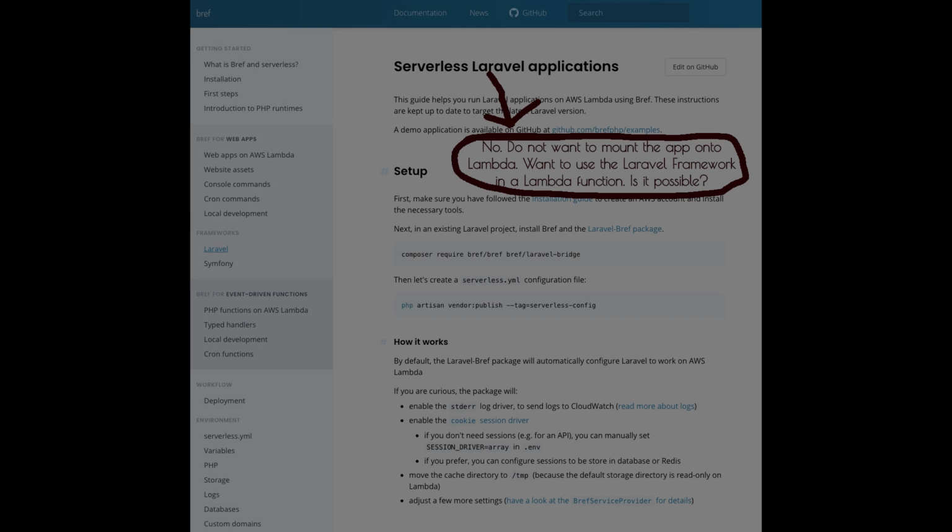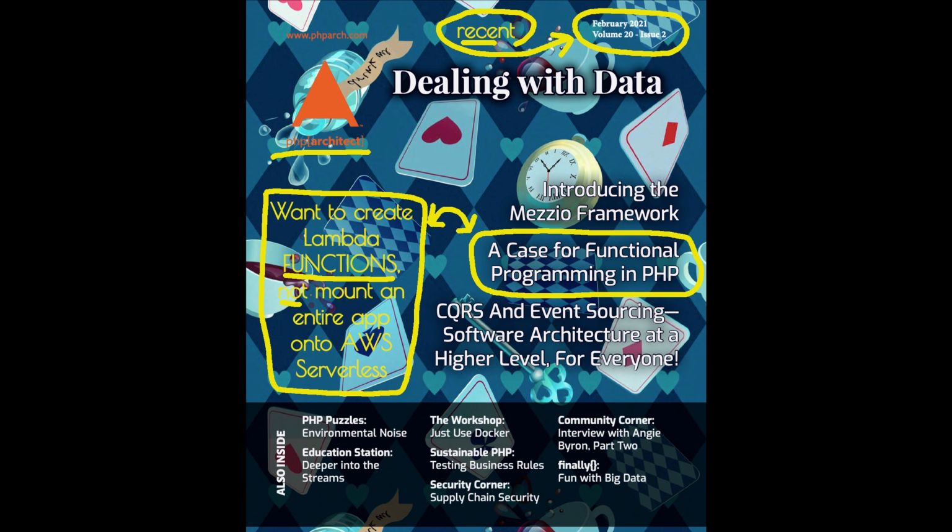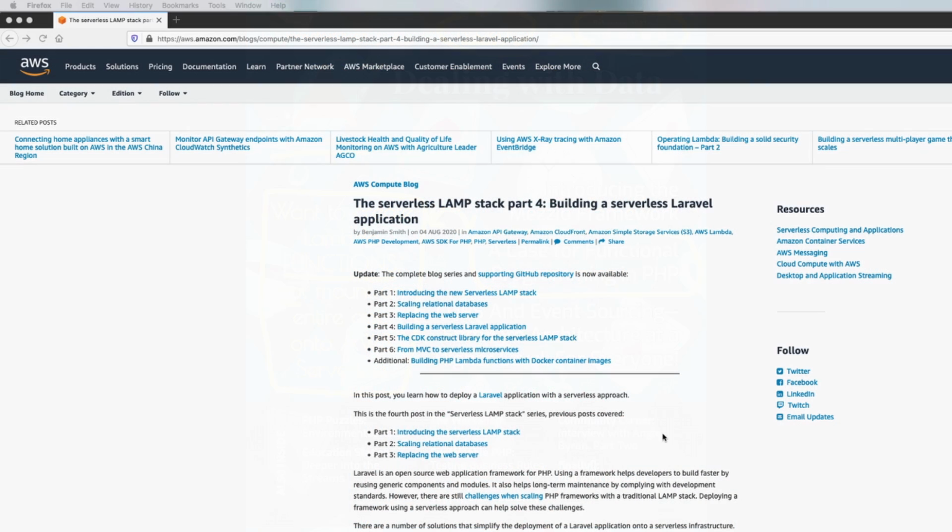Is it possible to use the Laravel framework without mounting an app? I don't want to mount an app onto Lambda. I just want to use functions with Lambda. So is it possible to use the Laravel framework without mounting an app? No request, no response, no Nginx, no Apache, no internal PHP web server. Is it actually possible to use the Laravel framework without mounting an app? And the answer is yes.